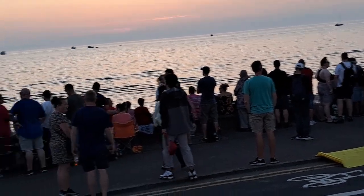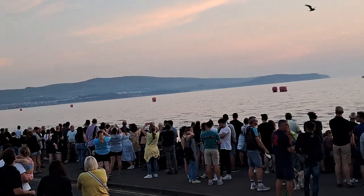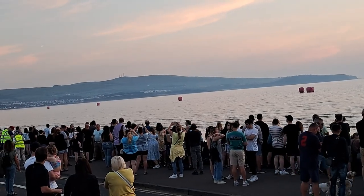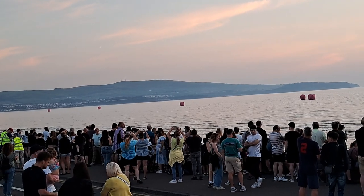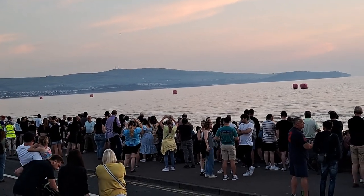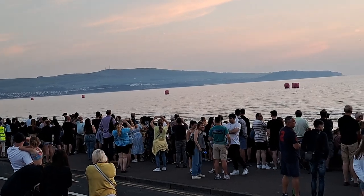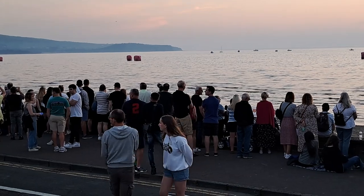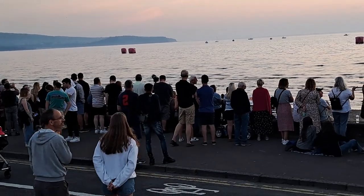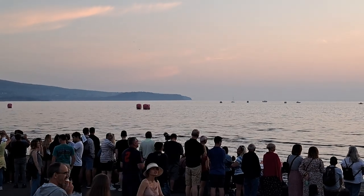So, as I said, coming up next is the RAF Typhoon display. And this year's RAF Typhoon display is call sign Anarchy 1. It's piloted by Flight Lieutenant Matt Greifley, a qualified flying instructor on 29 Squadron based out of RAF Coningsby. Matt joined the Royal Air Force direct entry back in 2007.